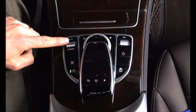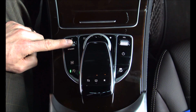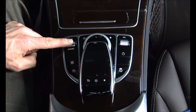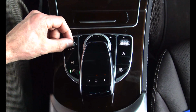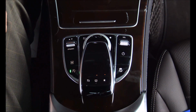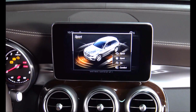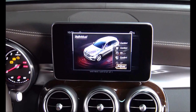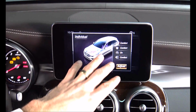And the dynamic mode select right there, this allows me to select Sport, Sport Plus, Individual, Comfort, and Eco. And now I'm going to be moving this up and down. This all has to do with how the driving behavior of the vehicle operates. And so I have Eco, Comfort, Sport, Sport Plus, and Individual. And you can see there it says adjust. So now I can actually adjust how all of these work. So this is like a personalized setting.